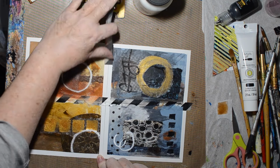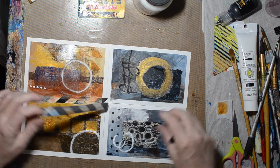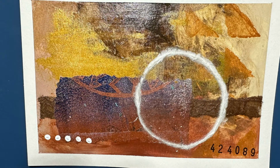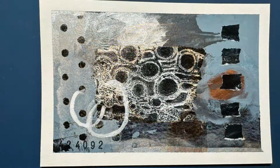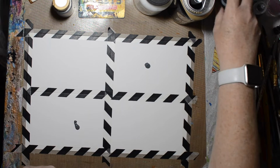Payne's gray, one of my favorites. In fact, some of those grays there look kind of blue, don't they? And I did cheat. I added a little gold ring on there because I just liked it. So here are the first four: the last two of the brown and the first two of the black. So there'll be 10, not in this video, but 10 of each color. So there's two, and then I've got four more blacks coming.